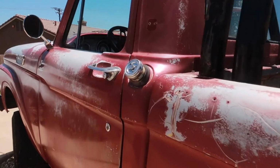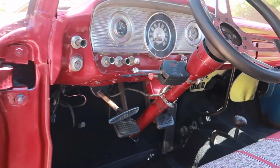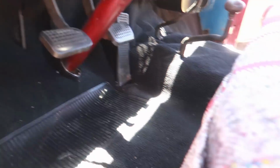So here's our final product, interior. Super stoked with the way everything came out. It's all nice and clean. And the carpet, oh yeah, it's a little bit dirty. I still need to clean it one more time, but gosh, I'm so happy with the way it came out. It just makes everything look so much better.